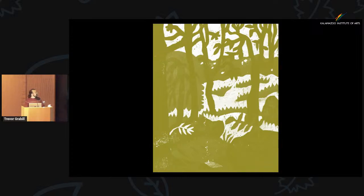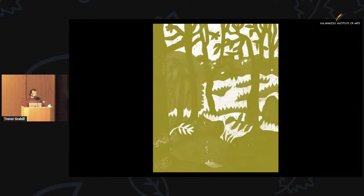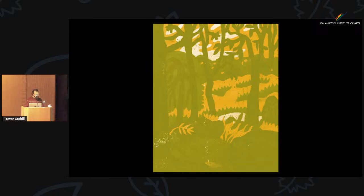So just to toggle back and forth. This was our first layer. I returned to that same block, carved away everything that I wanted to be yellow. I wound up with this. And when those two are printed on top of each other, this is the green printed on top of the yellow. So we can start to see the image starting to emerge from there.